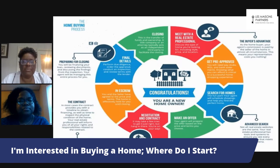So during this time, after we've given your earnest money and you're under contract, one of the first things we'll do is have an inspection done. You're not required to have an inspection in the state of Georgia, but we strongly recommend it. So we usually negotiate a certain number of days to get that done.